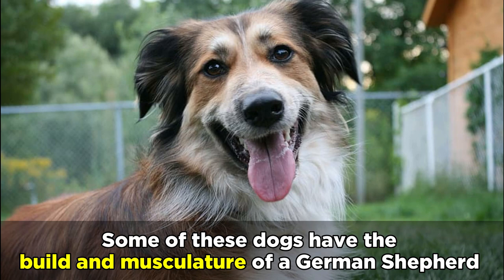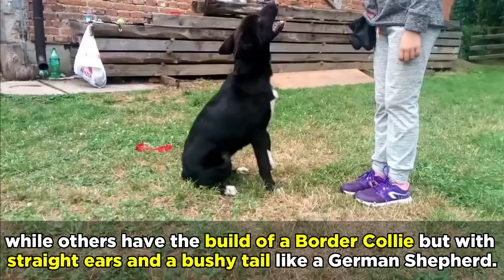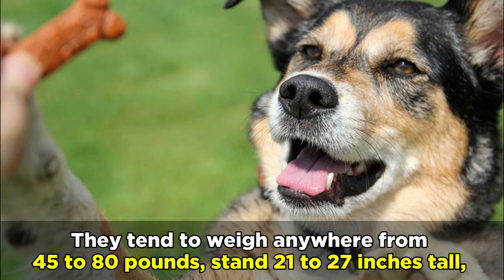Some of these dogs have the build and musculature of a German Shepherd, but with floppy ears and a less bushy tail like the Border Collie, while others have the build of a Border Collie, but with straight ears and a bushy tail like a German Shepherd. They tend to weigh anywhere from 45 to 80 pounds, stand 21 to 27 inches tall, and will have double coats that shed seasonally and year-round.